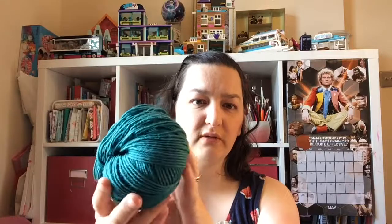The pattern on Ravelry called for a wool silk mix, and it was quite a lot of wool, so I went for a commercial brand over an indie dyer brand, basically because of the cost it would cost me to make. So I went for a Rowan silk merino in double knit in a beautiful green colour.